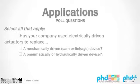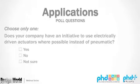Got another question we'd like to pose to you real quickly. We'd like to know if your company has any kind of initiative to use electrically driven actuators where possible instead of mechanical.